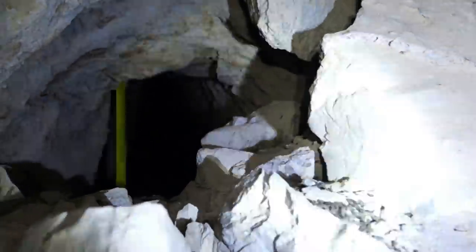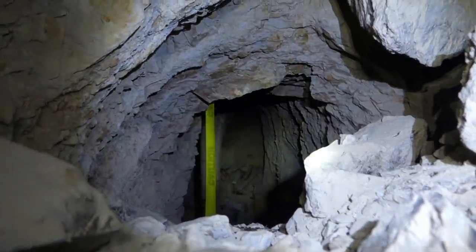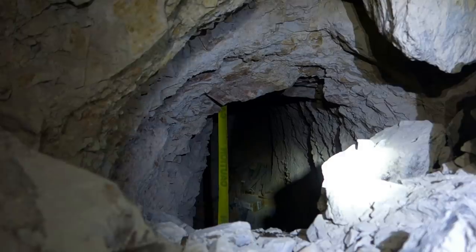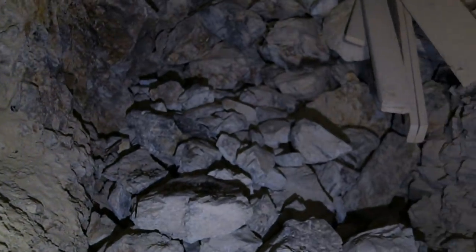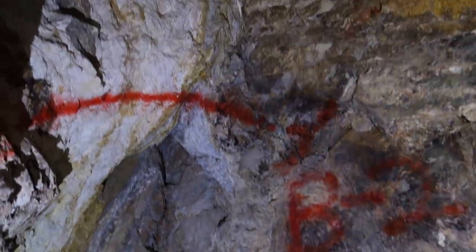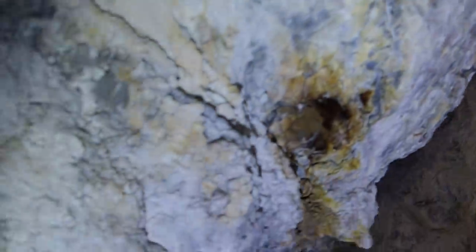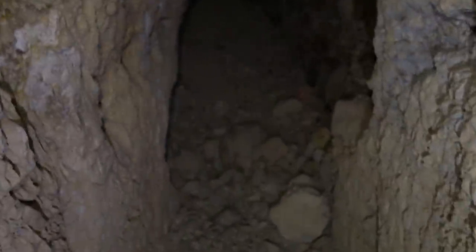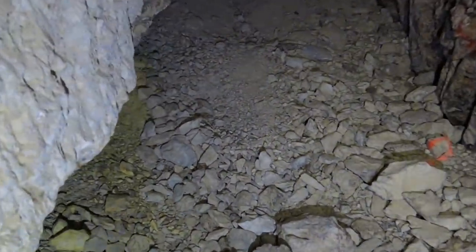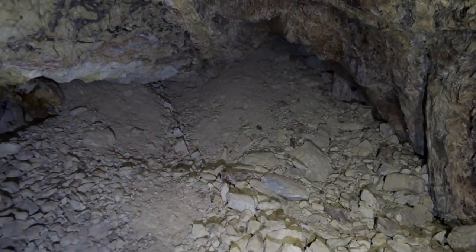Okay, there's something running back there. Okay, that just dead ends right there. There's some boards and stuff tossed back there, and that's it. Looking over here, this is just backfilled there. And then there's a little stope above us there. And then this is either caved or backfilled here. So let's go back and head down the next branch.